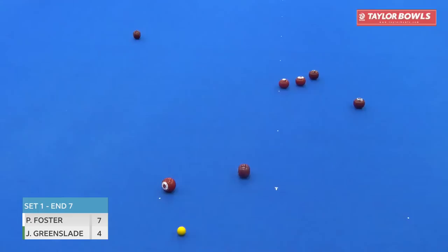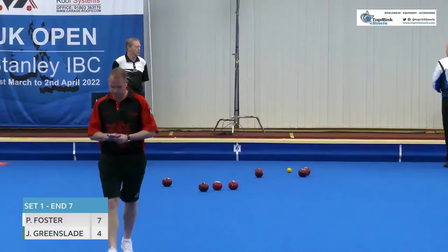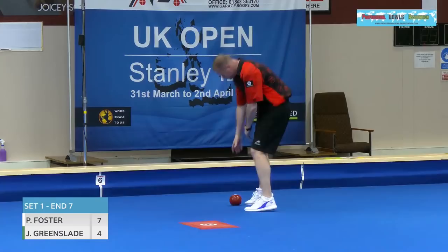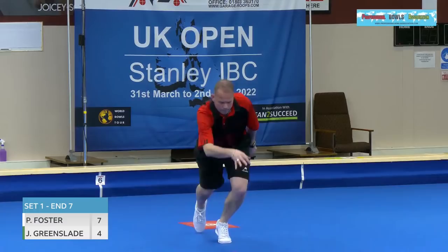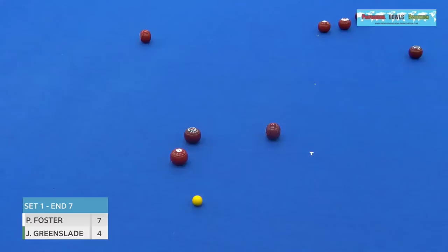Well, Jason just needs to get by Paul Foster's shot bowl. Just not enough, just in the back of it. A good line. No, just needs to miss the front. Just needs to get by the front. Yeah, he has done. Well played. Yeah, well played, Paul. Two to Paul.